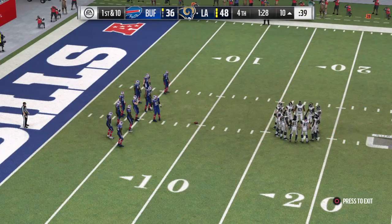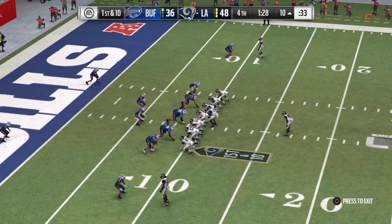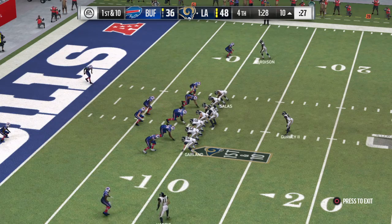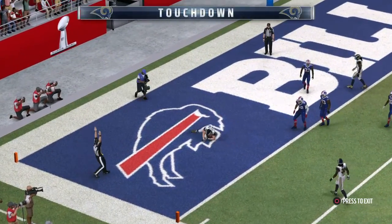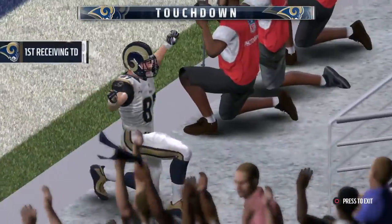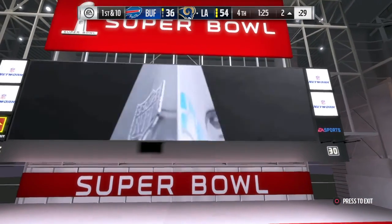So the run gets them the first, and now they operate with a fresh set of downs. The one running back is Gurley. That one looks like he'll throw here. And he's going to take this one in for a Rams touchdown. Their big tight end, a 9-yard touchdown grab. And the Rams add on to their lead.